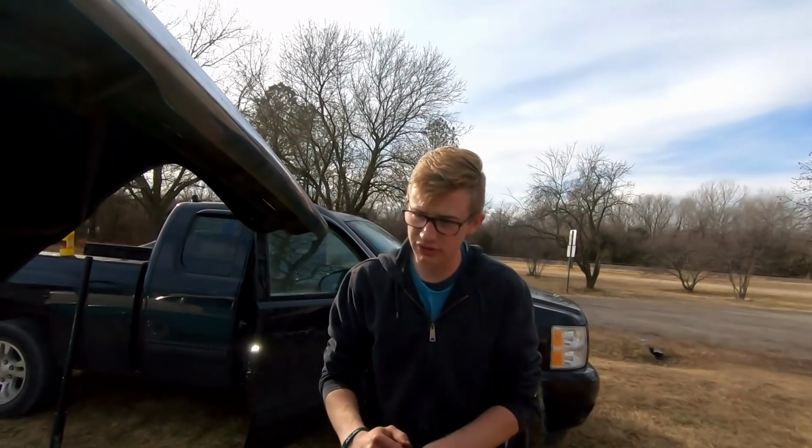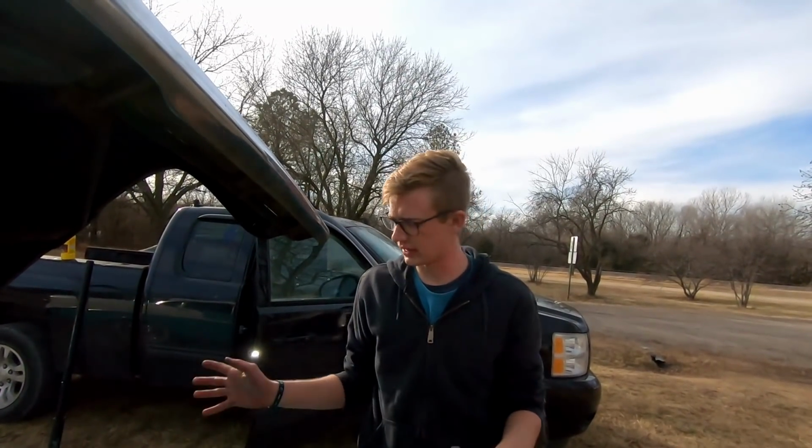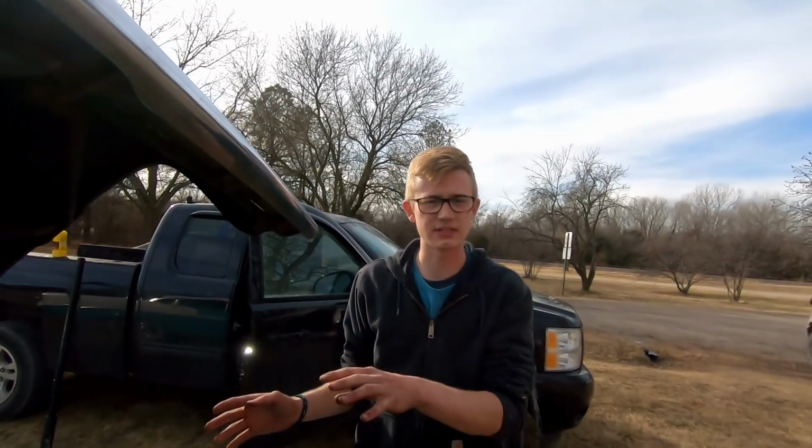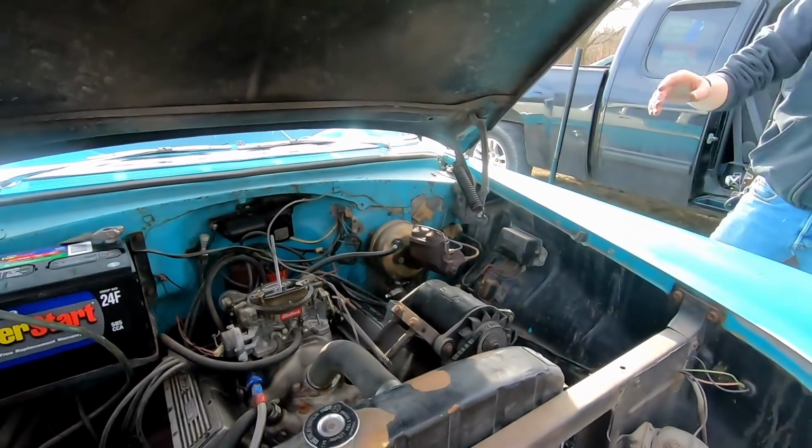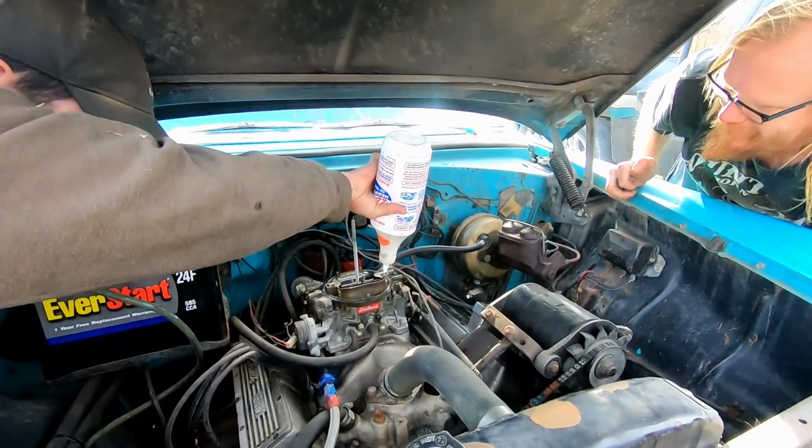I'm just fiddling around. We got a new fuel filter. We did the oil change and hopefully got all that buttoned up. If we don't, we'll blame Tegan. It's all his fault. And we also got the gas tank in, so we should be good to go. We're gonna see if it starts. I got the battery. I hope it's connected.